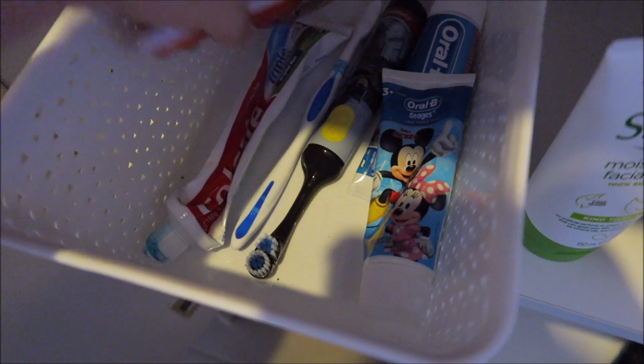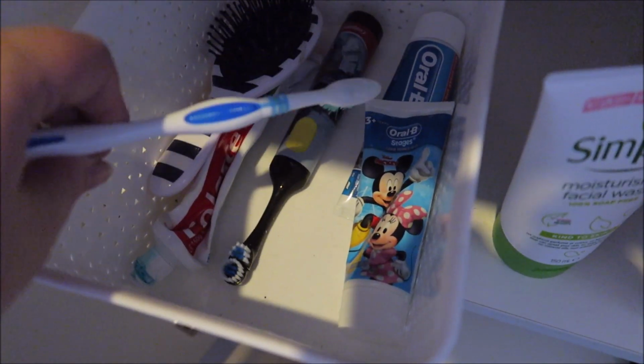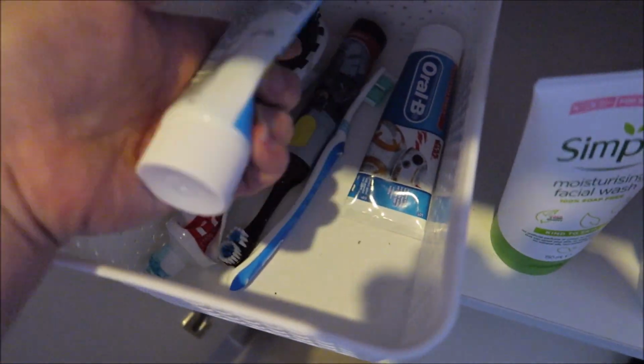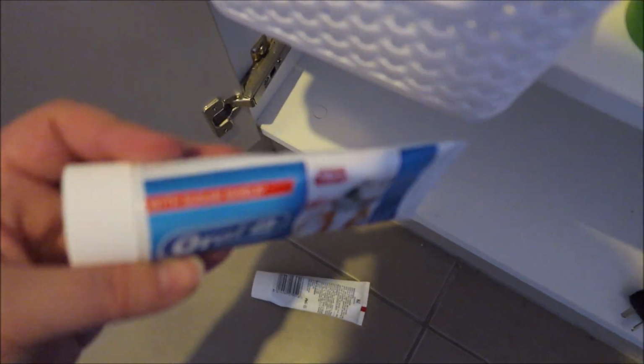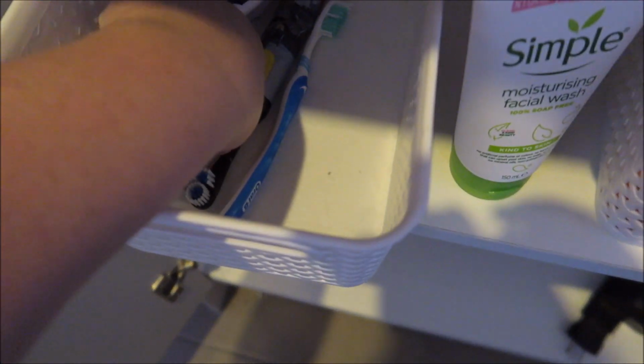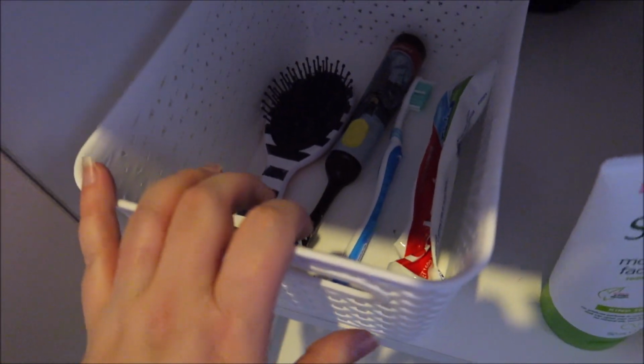And Joseph's got 2 toothbrushes as well, because I got an electric toothbrush and just a normal one. And he's got, oh, this is not his, what's that? That's empty, that was Isabella's. And he doesn't need that. Actually, he didn't like the taste of this one, so we don't need that anymore. He's actually got this one, plus we've got this one if we need. And a hairbrush for him. So he doesn't have much in there, but that's all he needs.